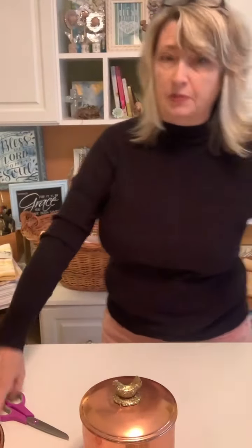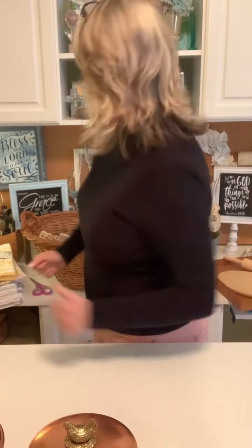I love copper. I have a whole bunch of very old copper that my mother-in-law gave me years ago. I have some of it out in the kitchen, just in little nooks and crannies, and maybe I'll get some more of it out. She had a bunch that she had inherited and none of the other kids or daughters-in-law wanted it.